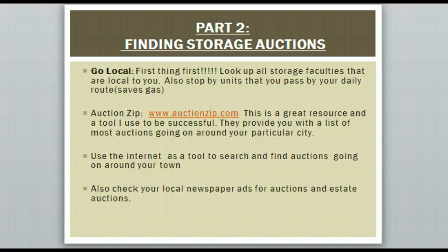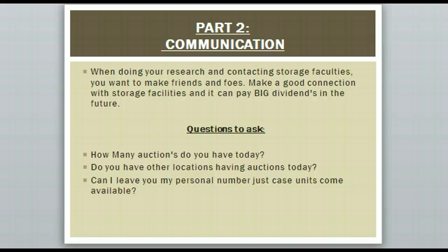Let's move on to communication. What I mean by this is when you find your auction facilities, you want to be really nice when you talk to these people because they can actually make and break your business at times. Making a good friend with this facility can pay dividends in the future. I would not say necessarily tip you off, but they can definitely tell you firsthand what auctions they have coming up soon.